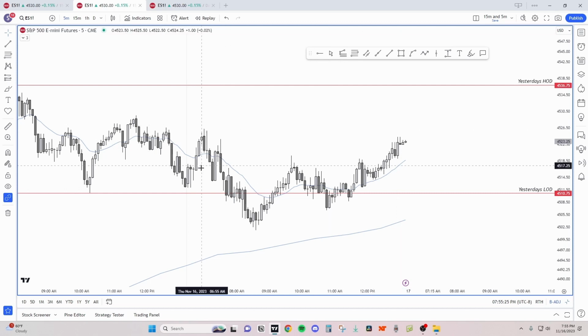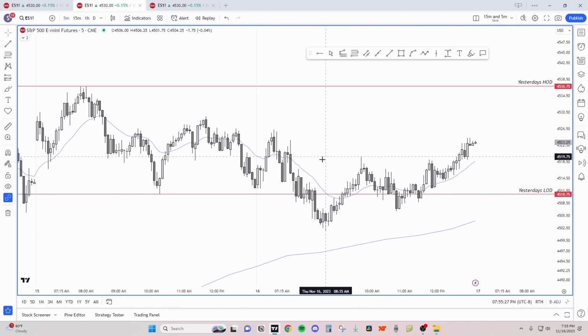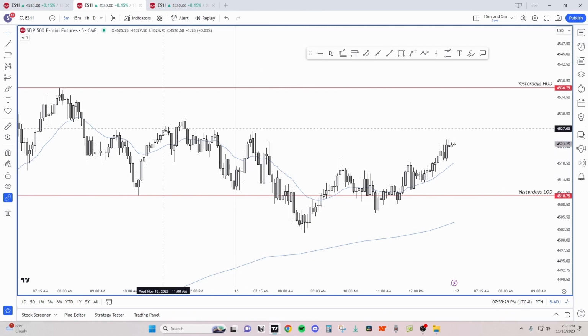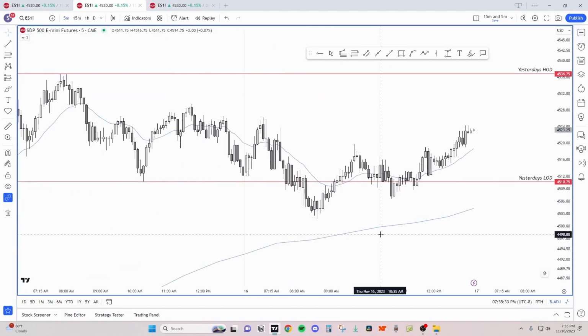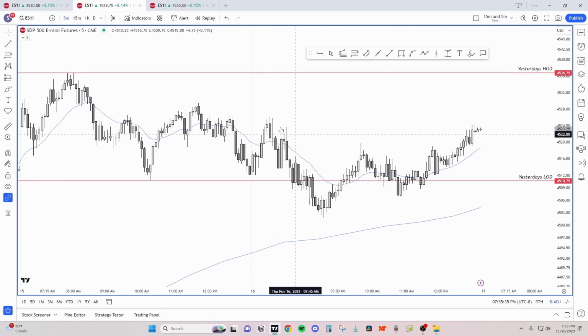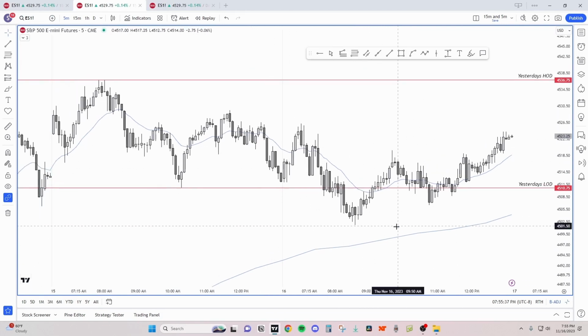Usually I have the day play out, but I think I'm going to start having it printed on here so we can talk about the context with the previous days. And I can talk about double tops. I think it'll be a little bit easier and smoother.